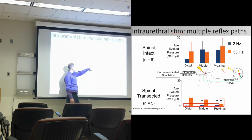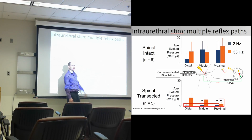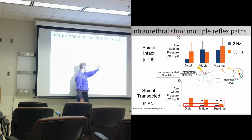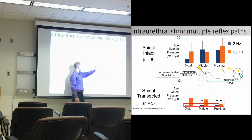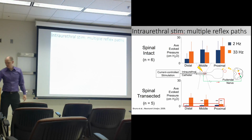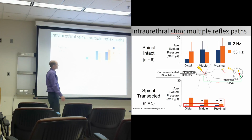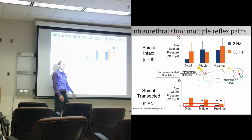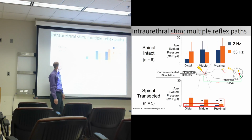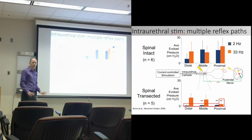So the next study looked at stimulating within the urethra to try to target these end organs directly to activate bladder drive, stimulating at different points in the urethra with different frequencies to quantify the results. I segmented the urethra into proximal, close to the bladder neck, the middle region around the sphincter, and the distal region toward the outlet. In a series of intact animals, we saw that high frequencies like 33 hertz were in general excitatory across the range of the urethra, but low frequencies like 2 hertz were only excitatory closer to the bladder, in the middle and proximal regions.